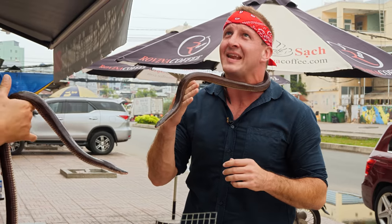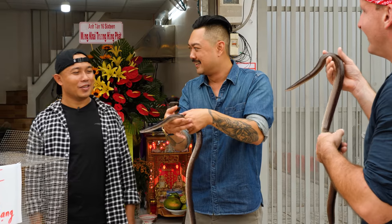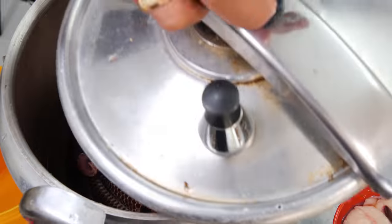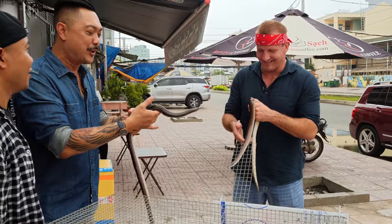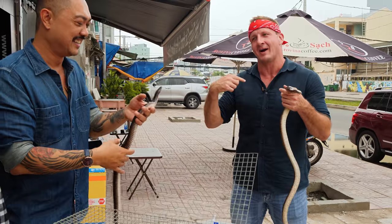Now, why snakes? You could have opened up anything out here. You could have had a taco stand. Oh, because he makes really good snake. Huh. Today, he's cooking up 3 different dishes, all from one snake. The top 10. Top 10? Top 10 in Ho Chi Minh City. There's only 9 places in Ho Chi Minh City. I'm one of the top 5 rappers that live in my house.